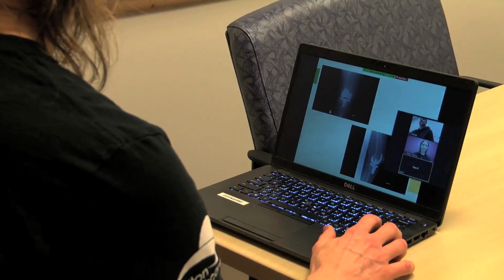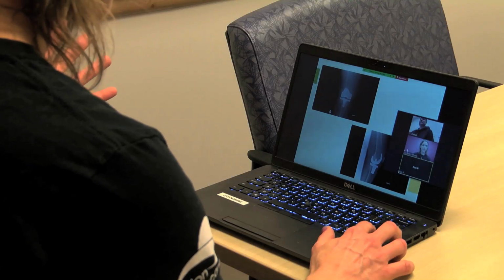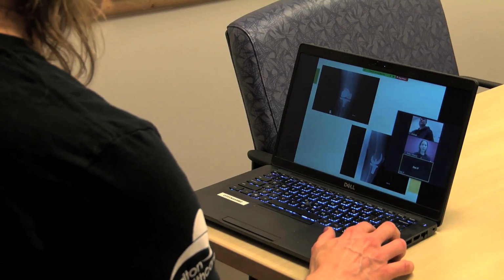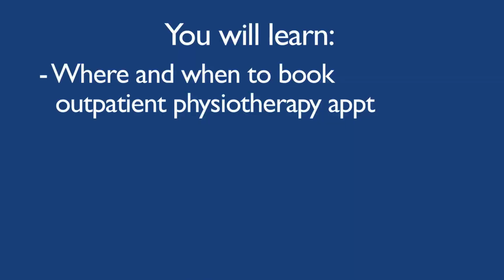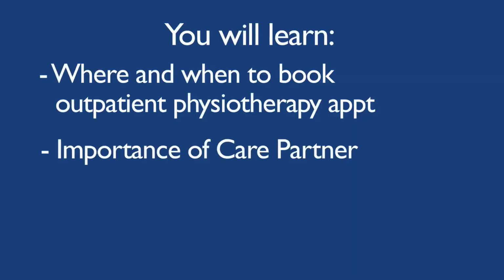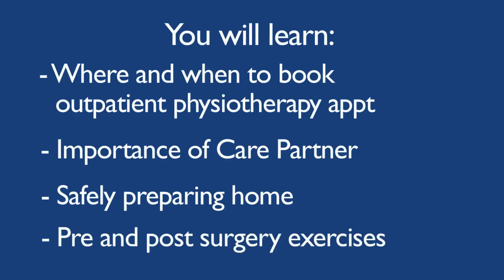The session will cover important topics related to your upcoming surgery to help you better prepare for your recovery at home. At this class, you will learn where and when to book your outpatient physiotherapy appointment after your surgery, the importance of organizing a care partner prior to coming to the hospital, how to safely prepare your home, as well as pre- and post-surgery exercises.